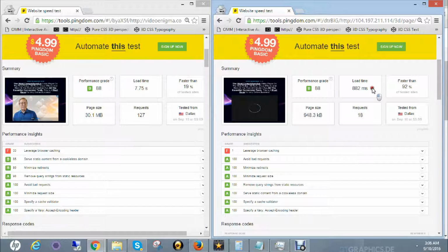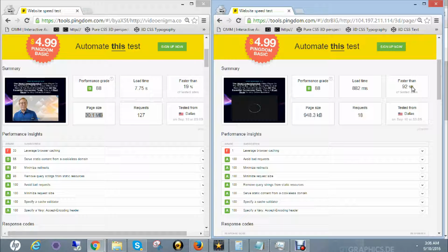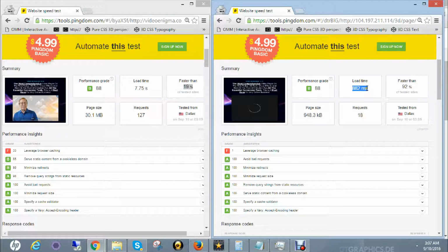But now, as you can see, our load time here is just 882 milliseconds, and our page size is about 1 MB. But on this other side, our load time is 7.7 seconds and our page size is 30.1 megabytes. So guys, this site performed 92% better than every other website in the world. However, this other page performed 19% better than every other website in the world. So clearly we have our winner, and that's this. It has a better load time and also a better render time, because we tested this out on a new browser tab and saw that this opened very quickly. However, this took about 10 seconds to open up, guys.